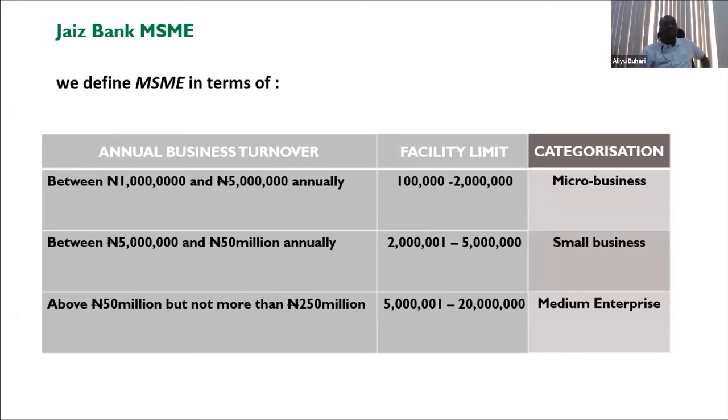So for businesses that do a turnover of between 1 million to 5 million, they can access a facility of between 100,000 to 2 million, and these are defined under our micro businesses. This is not to say a business that does a turnover at medium enterprise level cannot come and access it. But of course, your capacity will determine what you will be able to access.